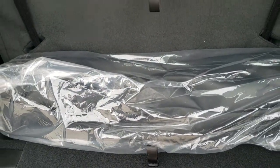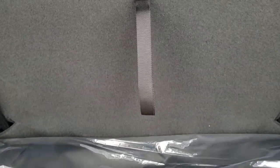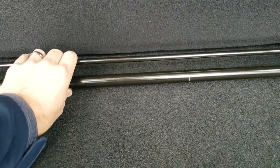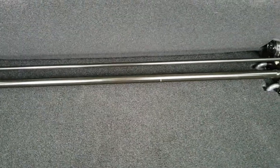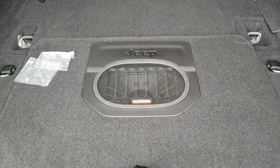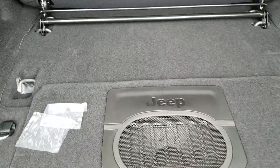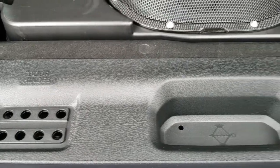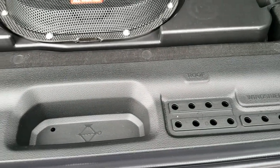Back storage area. Not much room, but once you put this seat down, you can also put it up, so then you get more storage there, and then you can also remove it by pulling this down, and then it just kind of pulls out of there. Here's your bag for your front hard top pieces. You also get the all-weather floor mat, and then there is storage underneath here for your roof, door hinge, and windshield bolts.